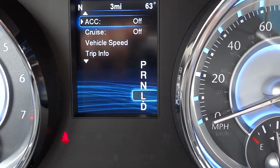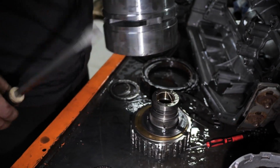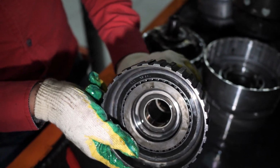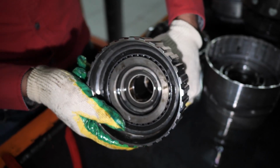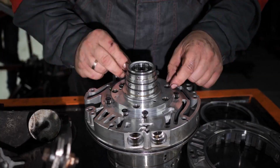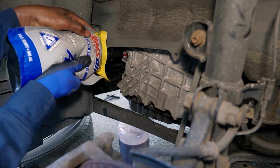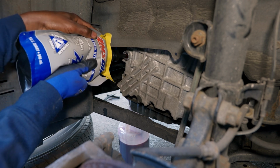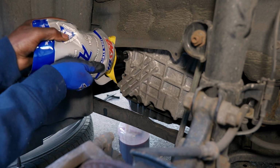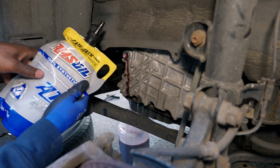One of the most at-risk components in this scenario is the transmission's clutch packs or bands, which are responsible for engaging and disengaging gears. When you shift modes while the car is running, these parts are forced to operate under extreme pressure, causing accelerated wear or, in severe cases, complete failure. Additionally, abrupt mode changes prevent the transmission fluid, which is crucial for cooling and lubrication, from circulating properly. This can lead to overheating, reduced lubrication, and significant damage to internal components over time.